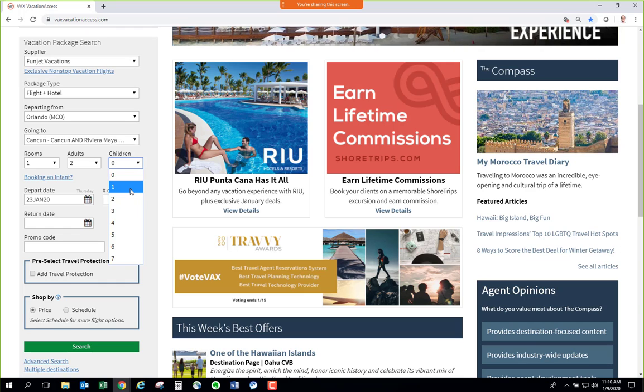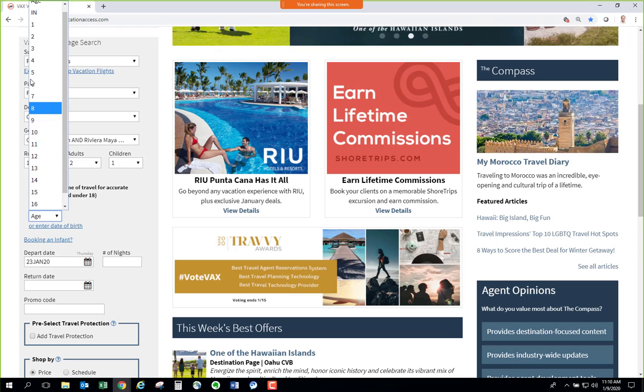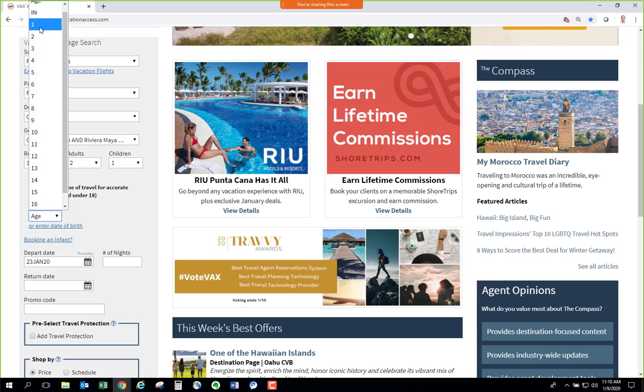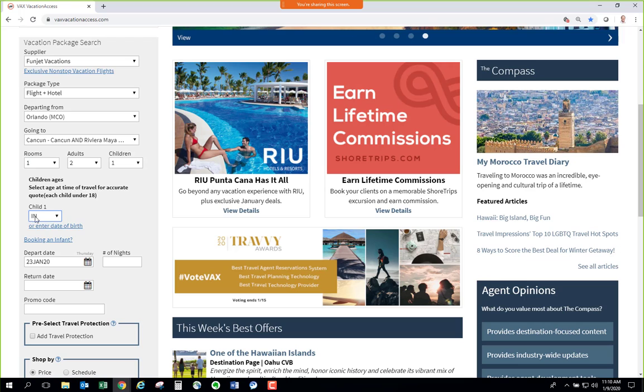If you want that client's infant to have their own seat, you will do that when selecting the child, the number of children on there. If the child is an infant, you either select the age number 1, which is under 2, under the age of 24 months, or you're going to select IN as the age type. You can also enter in the exact date of birth. Either three of those is going to ensure your clients are getting a seat.